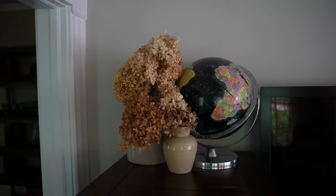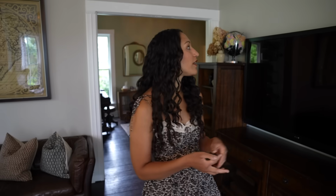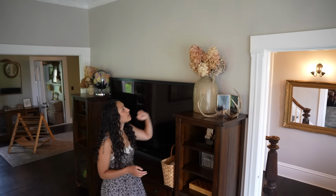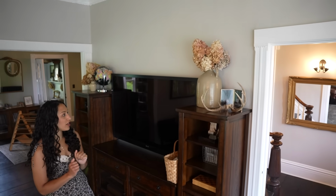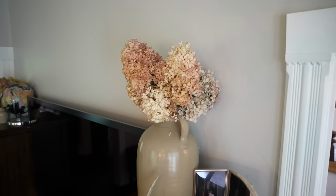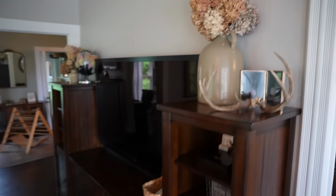So it's super easy to dry hydrangeas. You just cut them, and then you can go ahead and place them into a vase that's empty, and they will dry. I know there's different methods, but that's always what I have done. And I think they're really lovely because you'll get all this sort of gradient color, and it's just such incredible texture. They are quite brittle and fragile though. So my kids have gotten into them and made a mess before, but I really do love the way that they look and the texture that they bring.